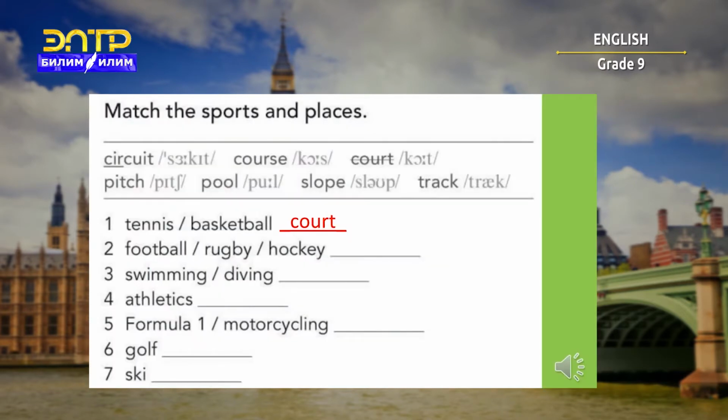And now, you see here you'll be also learning new words as well. Circuit, course, court, pitch, pool, slope, or track. So, as in the first example, tennis or basketball court, and I want you to complete number 2 all the way to 7. But you have again 30 seconds.